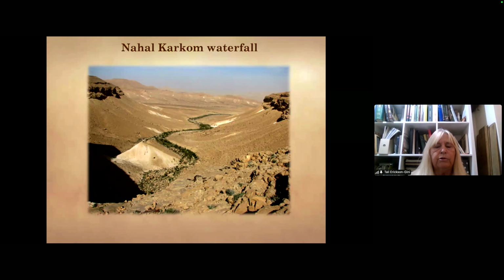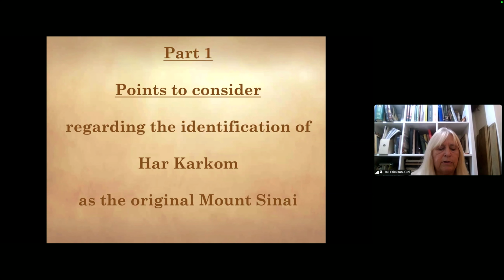There are actually two large streams that come off the top of the plateau. On the plateau itself, we also have vegetation. There are places where you could come up and bring flocks of sheep to graze at certain times of year, usually in the spring. When it floods, you have floods coming down into Nahal Karkom, running towards the Nahal Faran, going from the north, and also from Nahal Sagi going towards the south, also bending around the Karkom Plateau to reach Nahal Faran. I'm going to do this particular presentation in two parts.